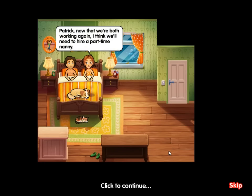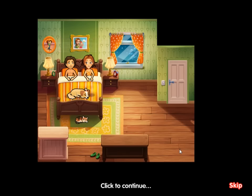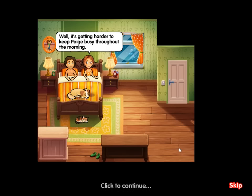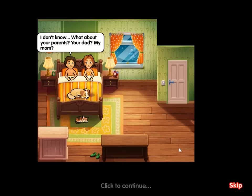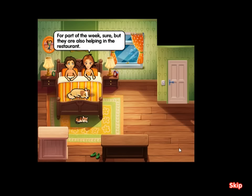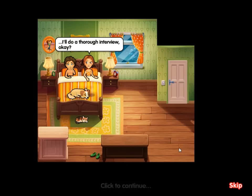Patrick, now that we're both working again, I think we'll need to hire a part-time nanny. I thought you didn't want to have a nanny? Well, it's getting harder to keep Paige busy throughout the morning. Plus, it could be good for her to get out of the house while we're working. I don't know, what about your parents? Your dad? My mom? For part of the week, sure, but they're also helping in the restaurant. Maybe I'll go through an agency, it has lots of references. I'll do a thorough interview, okay?